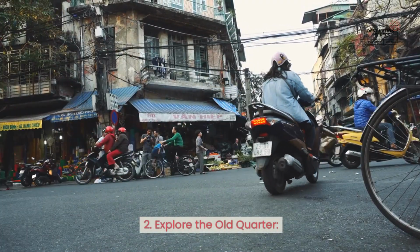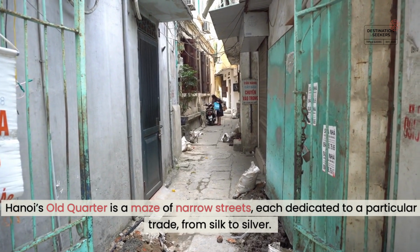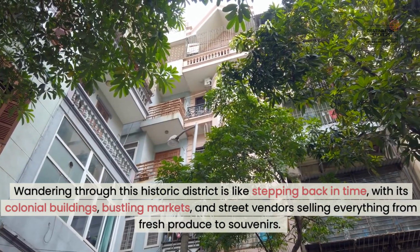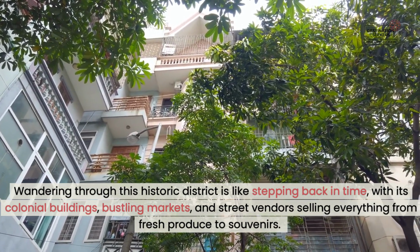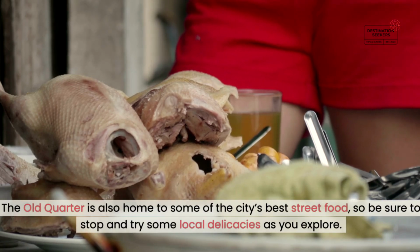2. Explore the Old Quarter. Hanoi's Old Quarter is a maze of narrow streets, each dedicated to a particular trade, from silk to silver. Wandering through this historic district is like stepping back in time, with its colonial buildings, bustling markets, and street vendors selling everything from fresh produce to souvenirs. The Old Quarter is also home to some of the city's best street food, so be sure to stop and try some local delicacies as you explore.